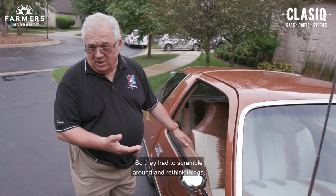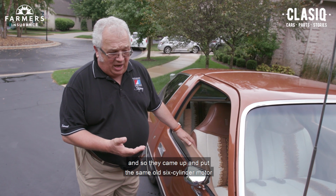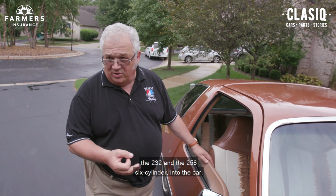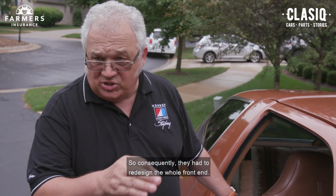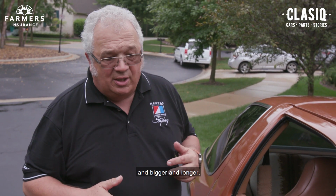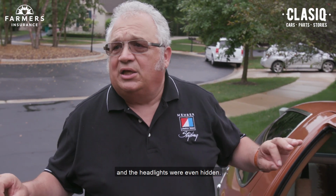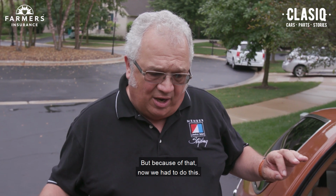So they had to scramble around and rethink things, and so they came up and put the same old six-cylinder motor that American Motors had been using for generations, the 232 and the 258 six-cylinder, into the car. So consequently, they had to redesign the whole front end. They had to make everything higher and wider and bigger and longer. The original design on the Wankel was a very streamlined car with a very short and fast deck lid, and the headlights were even hidden. It was a very nice looking car, but because of that, now we had to do this.